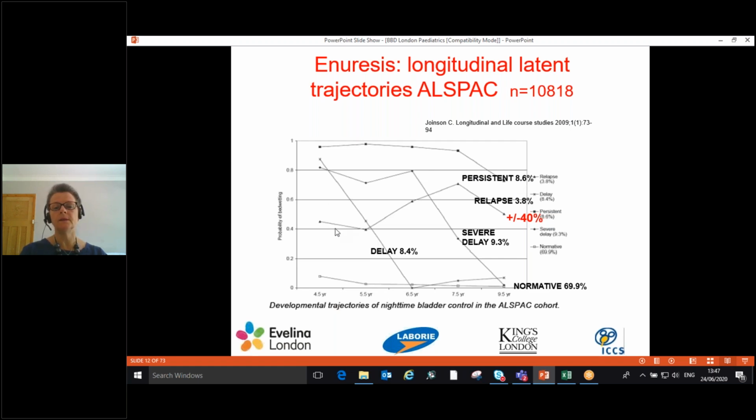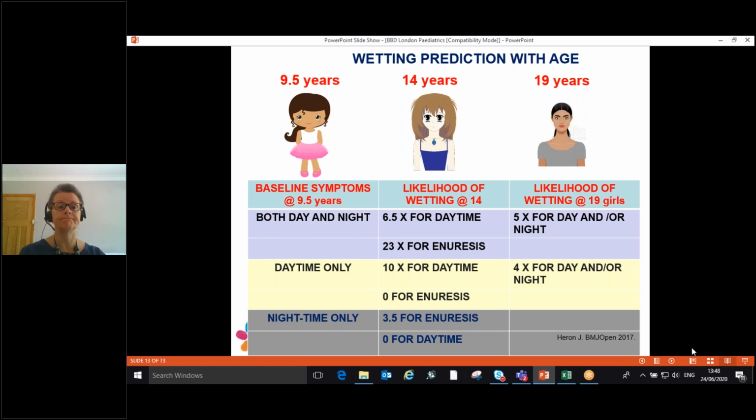There's this unlucky group known as the persistent group, who make up about 8%, who just continue to wet. And there's this very interesting group in the middle here called the relapsing group, who start off not too bad, but then actually join the persistent group, so that by 9.5 years of age, this is the group that remain. And of those wetting to start with, at 4.5 years of age, 40% are still wetting at 9.5 or 10. In other words, about half grow out of their wetting when they enter school by about 10 years of age, but about 40%, 50% are still wetting at 9.5, 10 years of age, and that's the group that we need to target and to treat.